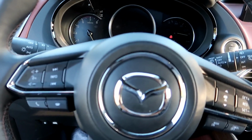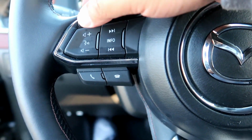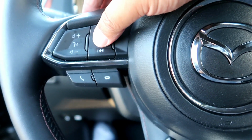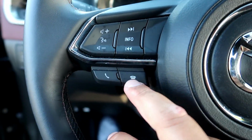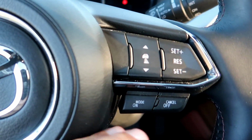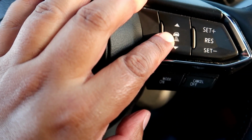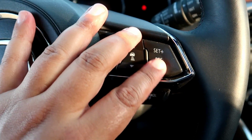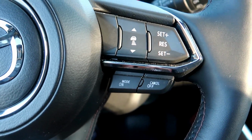On your steering wheel, you do have a couple of controls: volume up and down, as well as voice command. You do have your track up, track down, and then your info. You've got your pick up and turn off. On the right side, I apologize, you can set the distance between you and the car in front of you right here. Then you can set your speeds, as well as turn on and off your cruise control right over here.